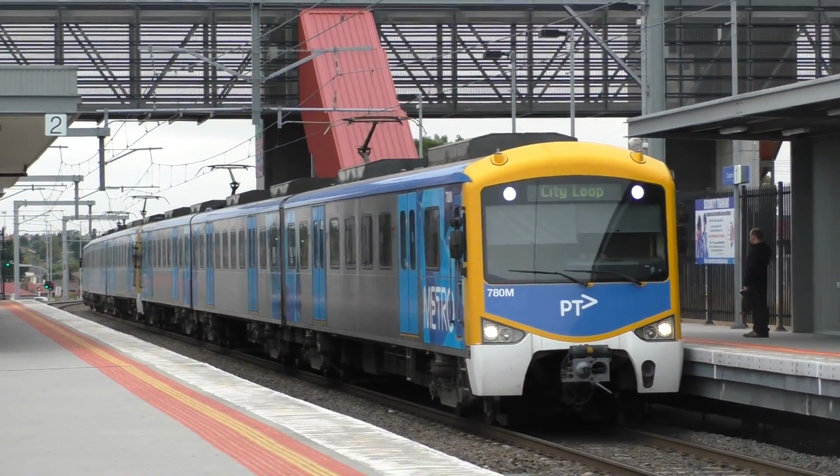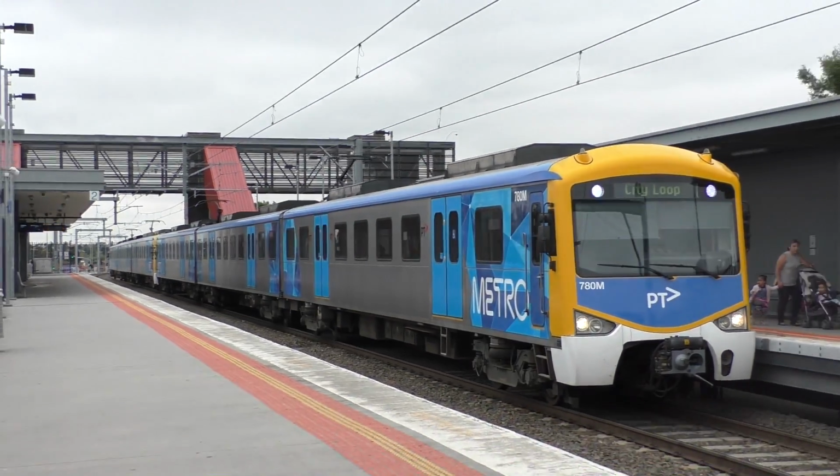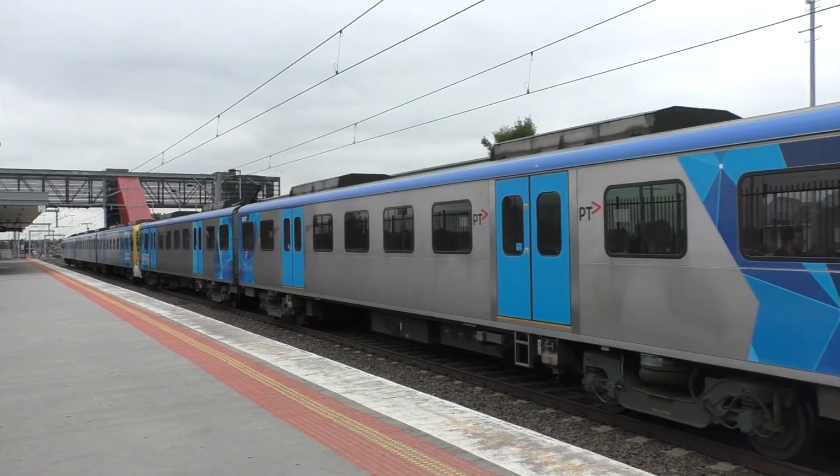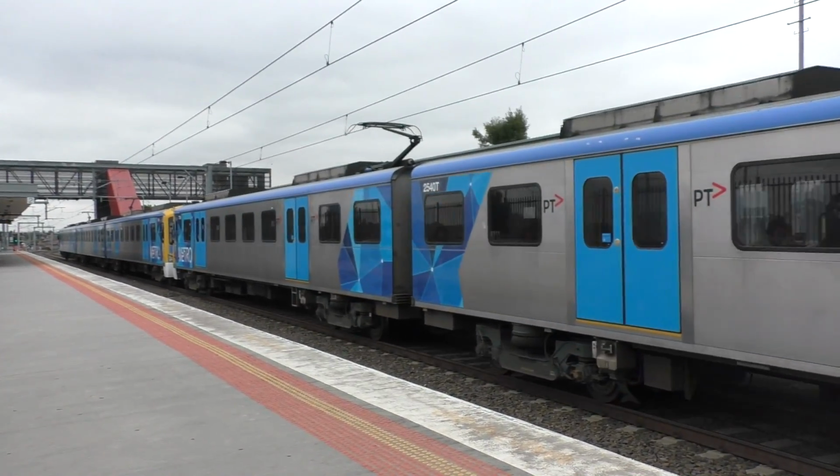We'll do this by listing each station that has been built new or upgraded over the past 25 years, as well as describing a bit of history and political context that may have influenced the design of these stations.